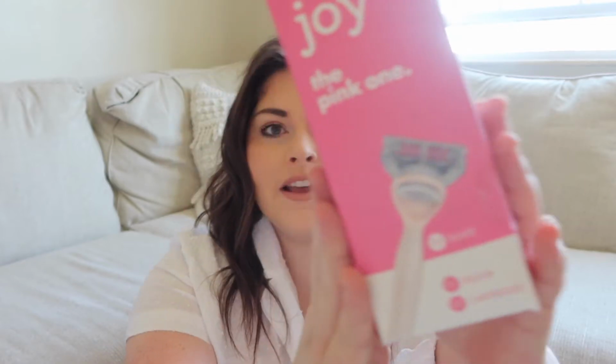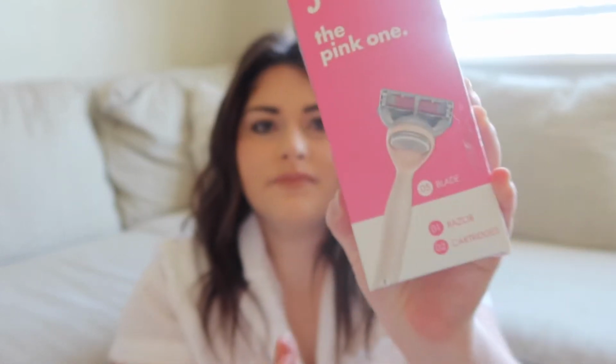So that was the Flamingo razor. A lot of people, I feel like, got this razor or thought about getting this razor, but I would not recommend it to you guys, so I would not buy this one again. So now let's talk about the Joy razor.